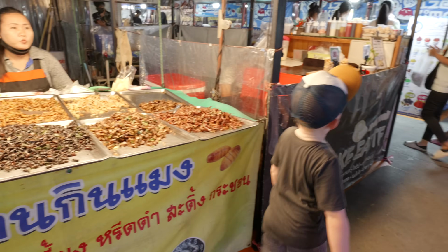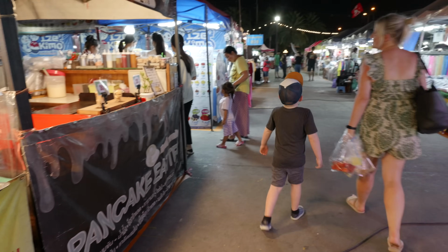All right, guys, so before we show you any more food, we've got a roti. Finley, do you want some bugs? All right, so Finley not so keen on the bugs.